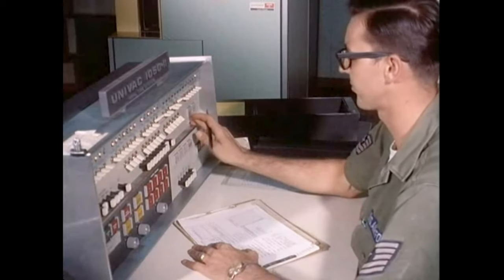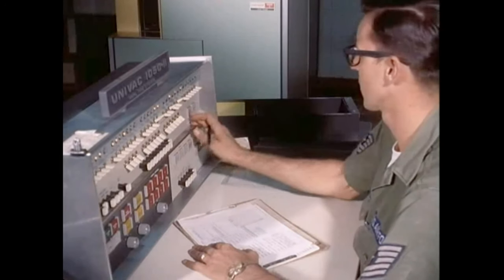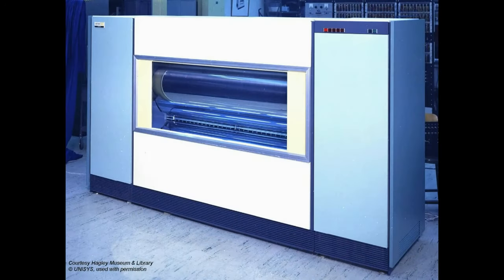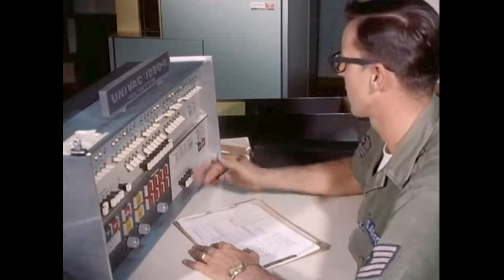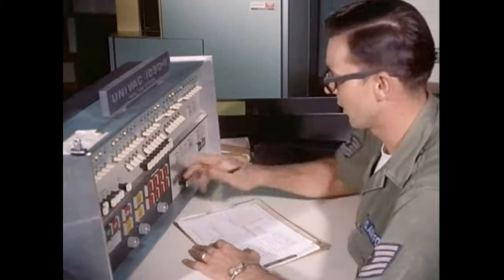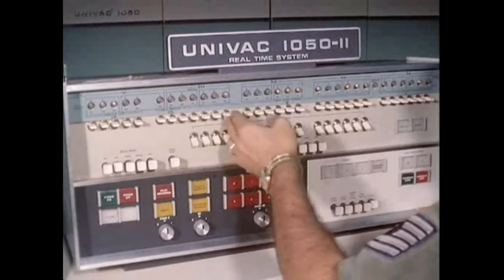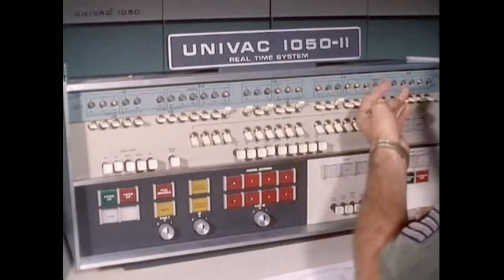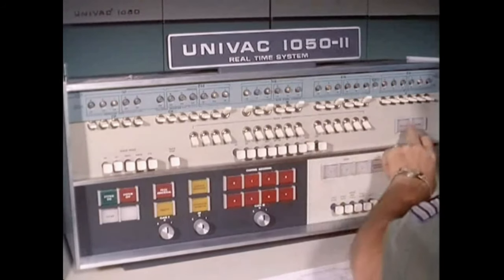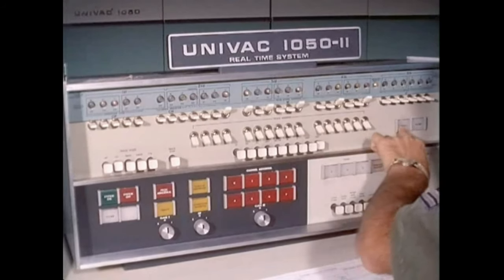The Air Force's UNIVAC 1050 Model 2 real-time system had some extra peripherals. The most significant of these was the FASTRAN drum storage unit. Other peripherals were the card reader, card punch, high-speed printer, and communication subsystems linked to remote sites. The UNIVAC 1050 supported up to 32K of memory using 6-bit characters. It was a solid-state, general-purpose machine.